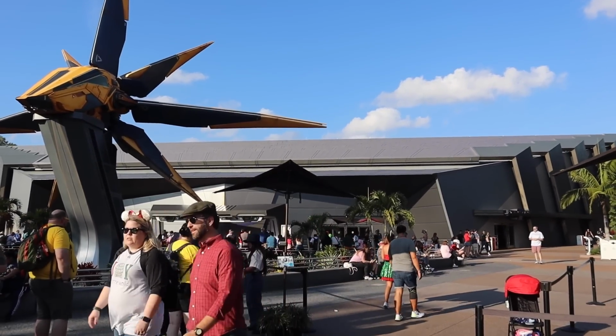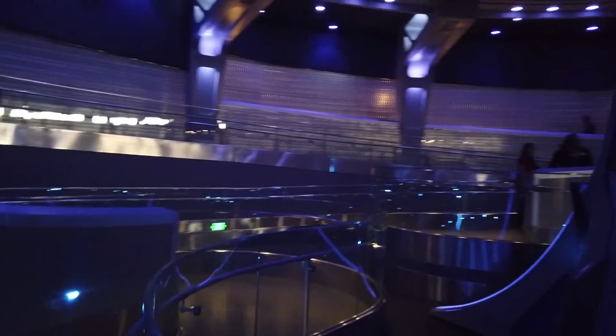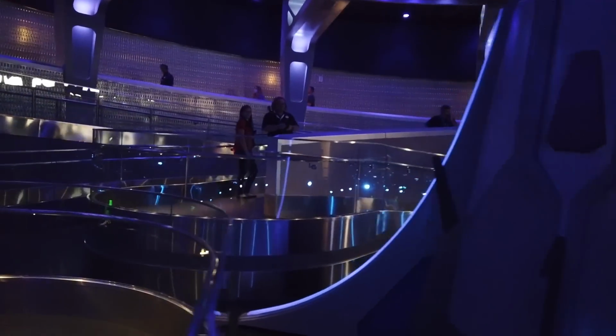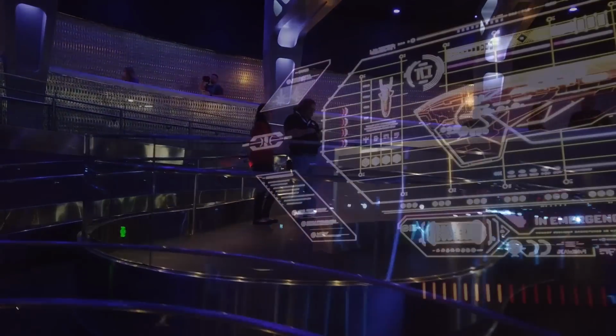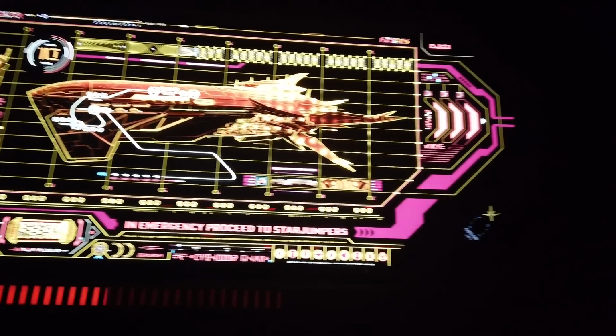Guardians of the Galaxy Cosmic Rewind is a Guardians of the Galaxy themed roller coaster, completely indoor. It is an omni coaster, so it spins 360 degrees as you ride through, and it's a story coaster, so there is sort of a save the galaxy situation happening as well.